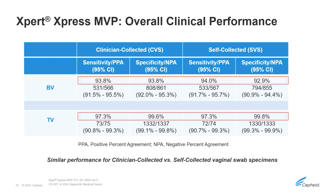For detection of TV, the Xpert Xpress MVP test demonstrated excellent correlation with the patient infected status algorithm, or PIS, with a positive percent agreement and negative percent agreement of 97.3% and 99.6% for clinician-collected vaginal swabs and 97.3% and 99.8% for self-collected vaginal swabs, respectively.